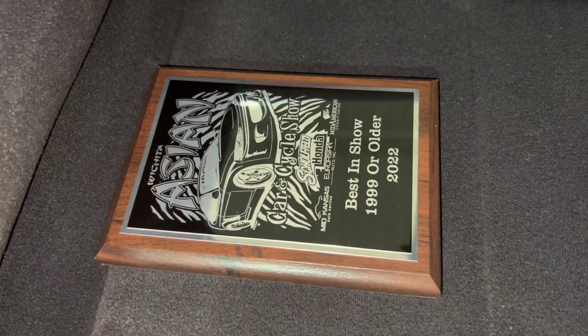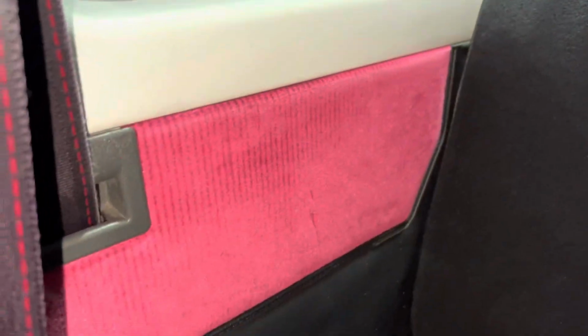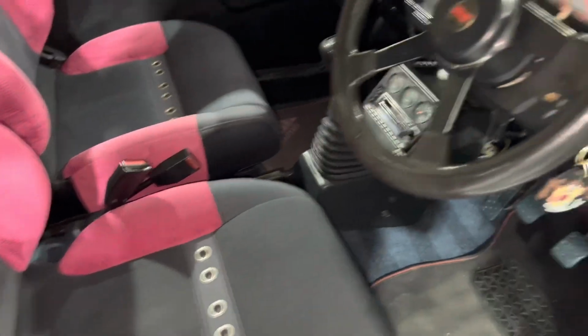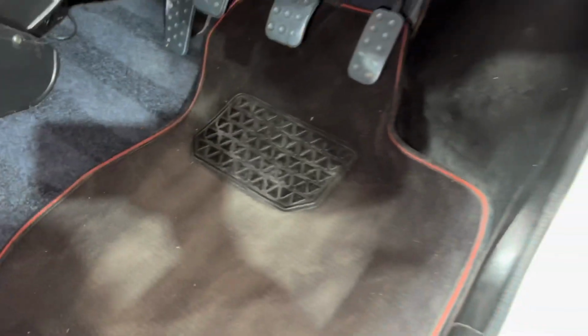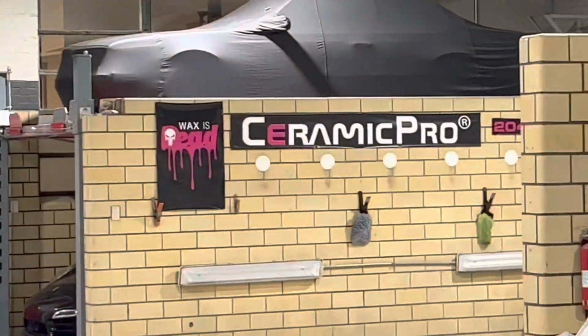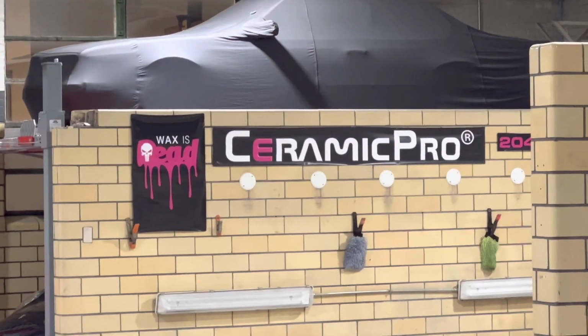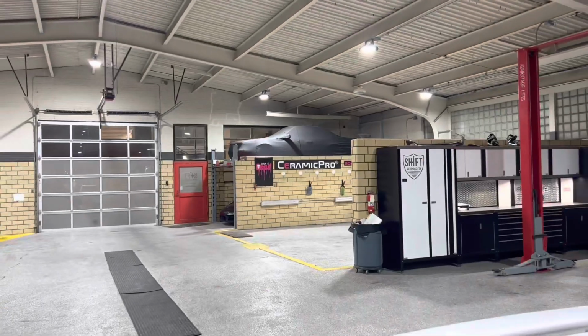Here's our little trophy from the car show. And back here is super nice shape. We got our factory floor mats with the red piping. There's just so many crazy deals on this car. Here's our factory front floor mats, but look, we got this gray and pink, which actually matches Ceramic Pro. When they saw this, they said, man, we want this car for the shop. It's the little Ceramic Pro car. But literally, look, it's the same color.